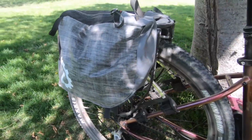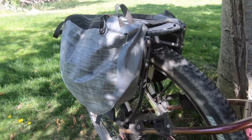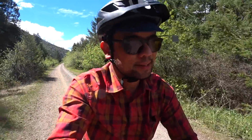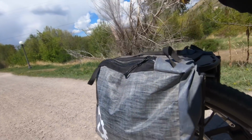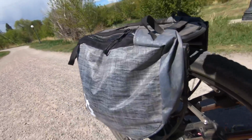I'm also testing out this rack from Thule. It's a pack and pedal, and what's cool about it is that even if your bike doesn't have eyelets, you should be able to mount it to any bike, both on the rear and the front. It uses this interesting strap adjustment system, which is kind of cool.